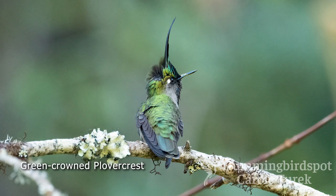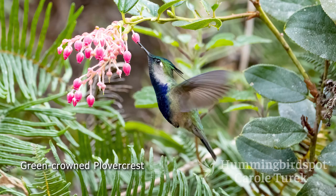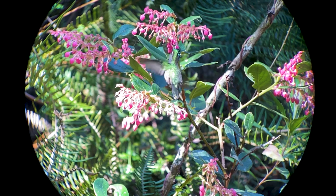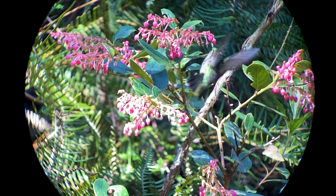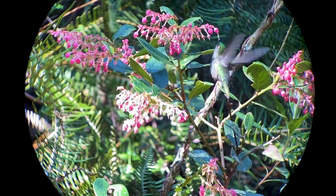We went back to the area where we were filming this morning to try to get more pictures and video of the plovercrest feeding on those little pink flowers. As you can see, this bird has a shorter bill than many hummingbirds because its food supply consists of smaller flowers, so it doesn't need to get into those deeper tubular flowers.